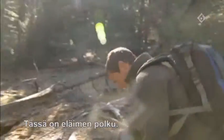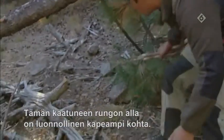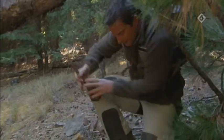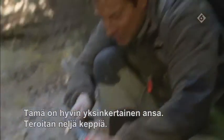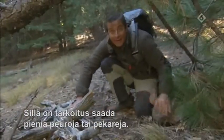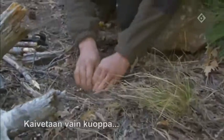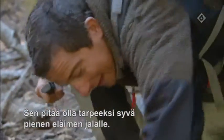It's the game trail here. Yeah, there's a natural funnel for this coming under this fallen log. And try and make an Apache leg trap here. And this is just a really simple form of trap. Just needs 4 of these sharpened up. It's designed to try and get small deer or peccary come along. Might pass through here, and all you do is dig a bit of a hole. You just need it deep enough for a small animal to be able to get their leg into.